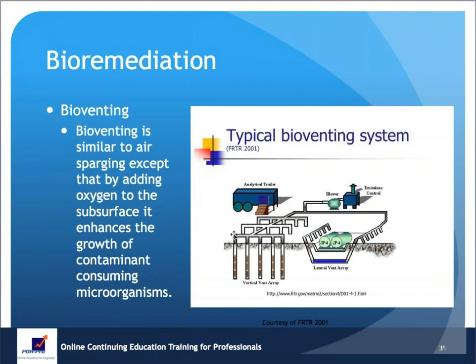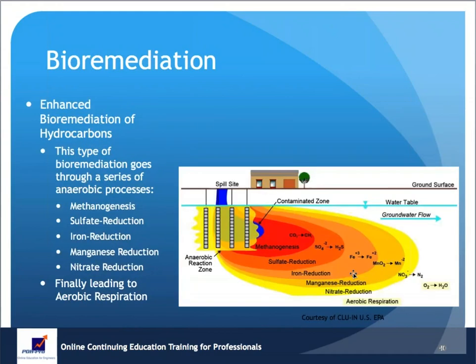And here's an example of how to do it. They've got a vertical vent array. They're pumping air down. And in this case, which is very close to the source, they also put in a lateral vent array. So you can use horizontal or vertical wells to inject the air into the ground. So there are some enhanced bioremediation methods, an enhanced way of breaking down hydrocarbons.